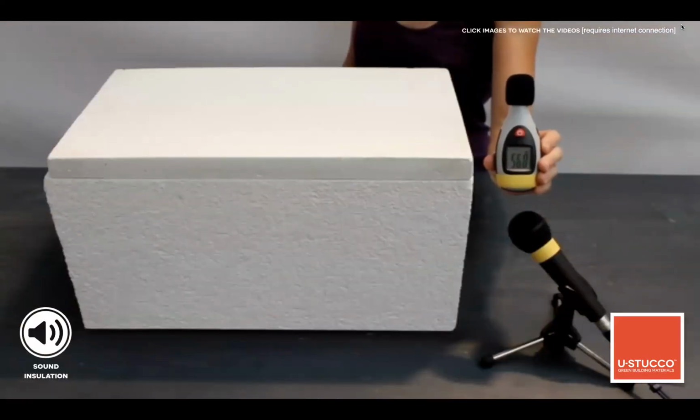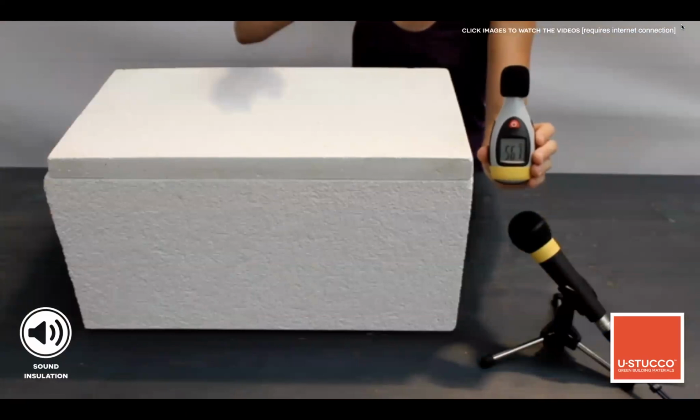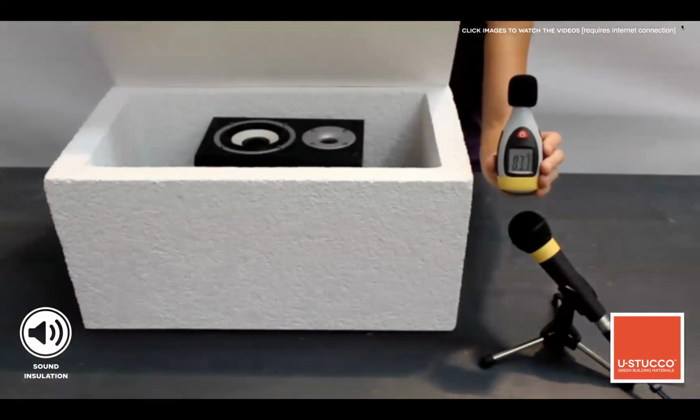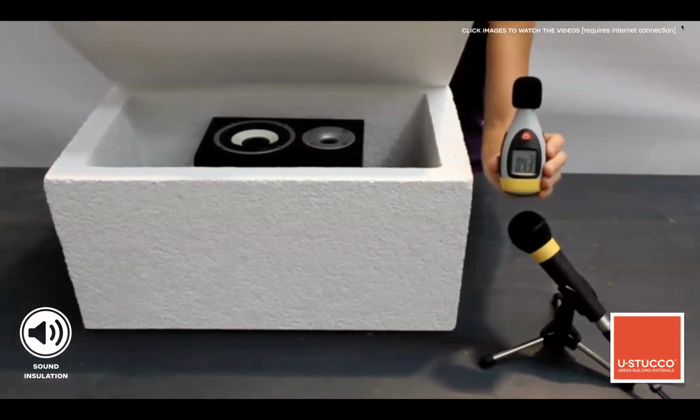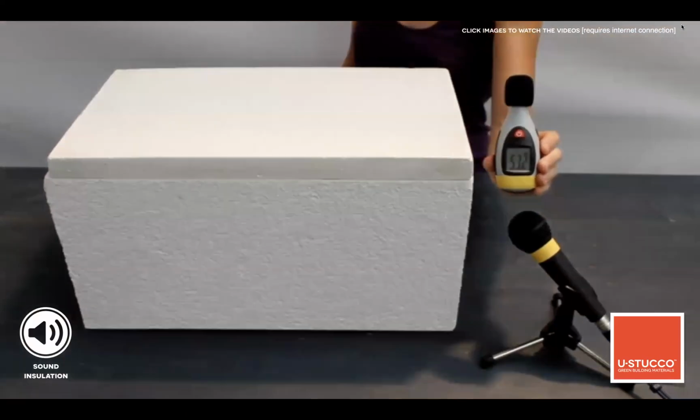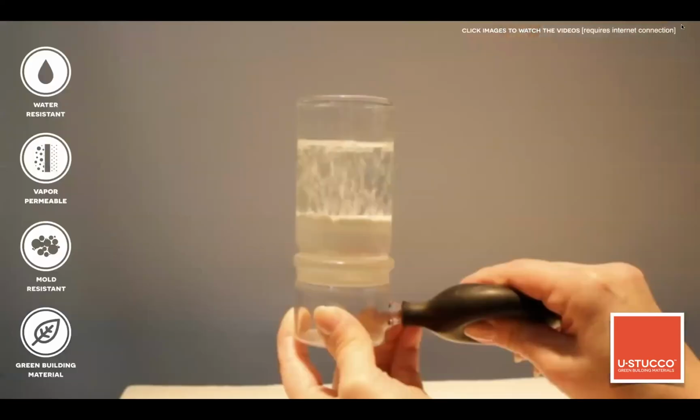U-STUCCO also has, as I mentioned, acoustic properties. This little device the lady is holding is showing the noise level in the room, which is 54, 55 decibels. And this box is made with U-STUCCO, and there is a speaker placed in this box. The moment she opens the lid, the decibels reach all the way up to 85, 86 decibels. So this is a significant sound insulation for a non-sealed box.